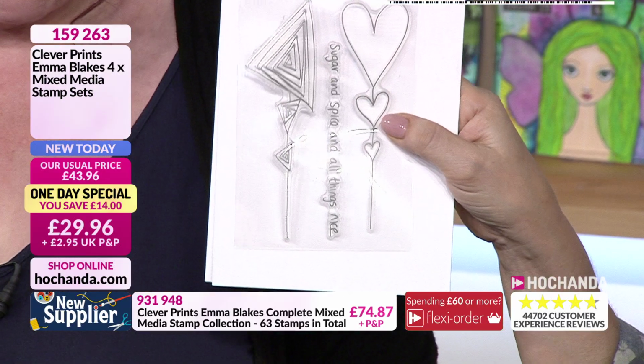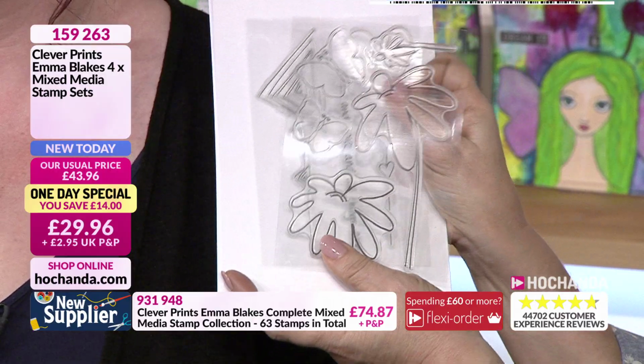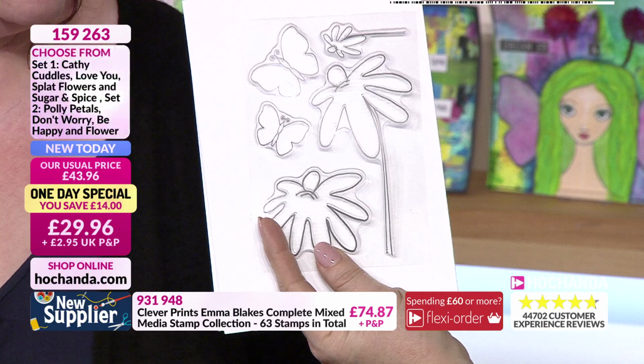Large open space. This one is still your first option of your one day special. So you've got your 4 stamp plates within there. Nice open areas, as you can see there. So there's plenty of scope for you to add your colour with these.